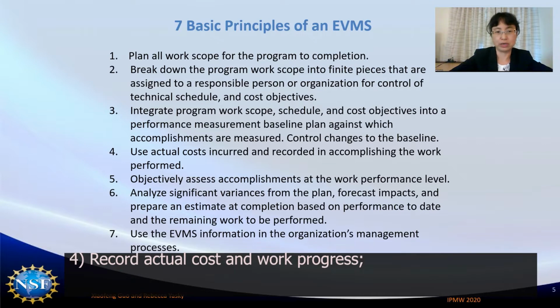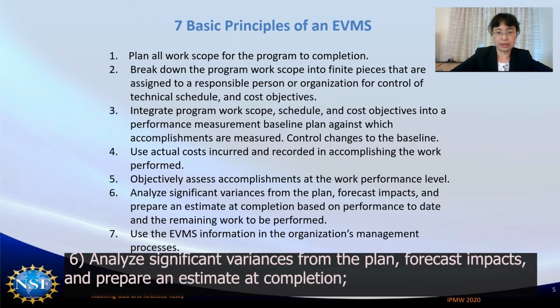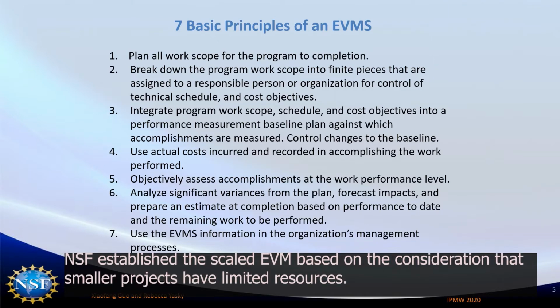4. Record the actual cost and work progress. 5. Objectively assess the accomplishment against the baseline plan. 6. Analyze significant variance from the plan, forecast impacts, and prepare an estimate at completion. 7. Use the EVMS information in the management process.